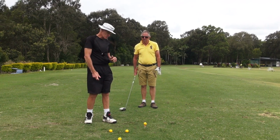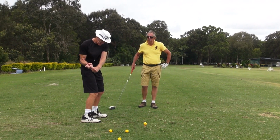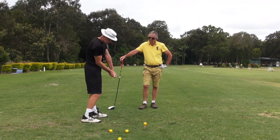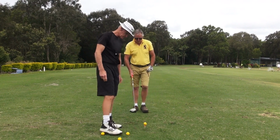We won't get Stuart to do it today, but going forward, we want Stuart to get his release going earlier. If you've got a lot of jam load in here, guys, you've got to get rid of that load. You get it in here and the body will want to move to get out of the way of the load. We don't want that. We want to fire the big wide arc coming in.